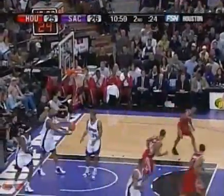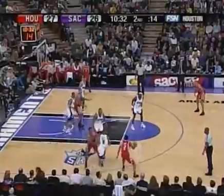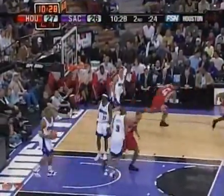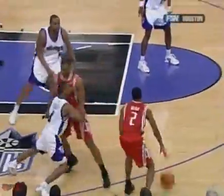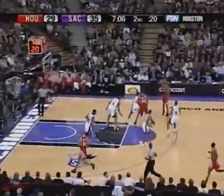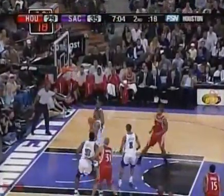And good drive by Luther Head. Hayes sets a pick for Luther Head. Back to Chuck. Here's this nice pick and roll. Luther Head to Chuck Hayes, and Hayes on the reverse. High off the glass. Luther Head will pull up and shoot the 3.